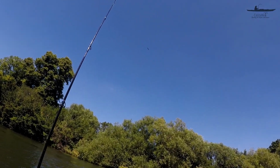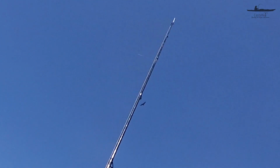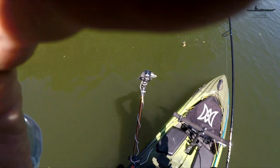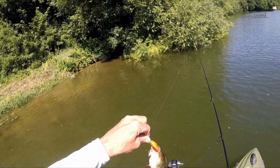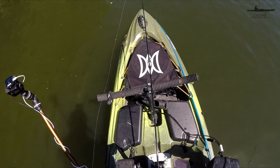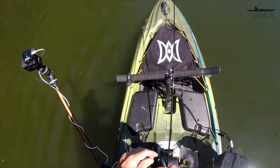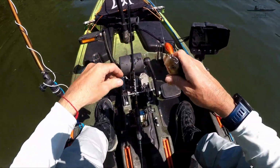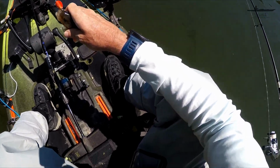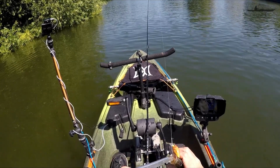If you know what that is, please comment. Which type of bird is it? It's a predator. I was standing, saw those perch, a school of them.